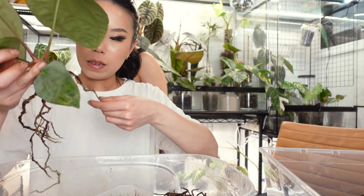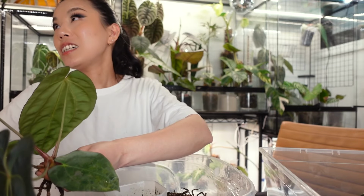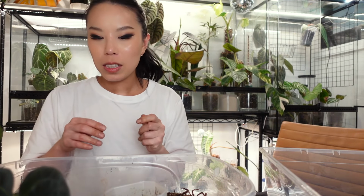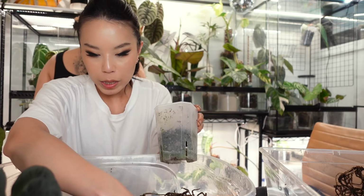Are you gonna use the same vessel? Do you want a clean one at least? No, just use the dirty one. We're already here. Taking care of business. I'll water it when I get home because this soil is quite damp.